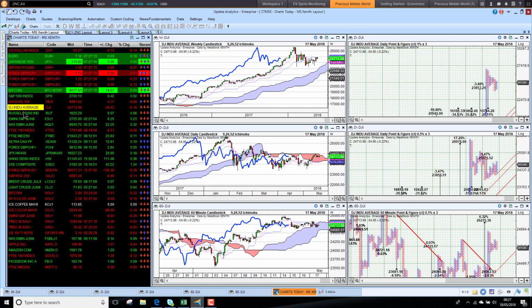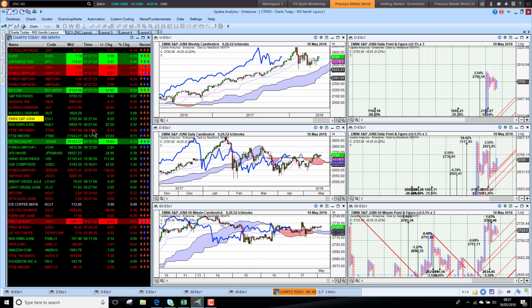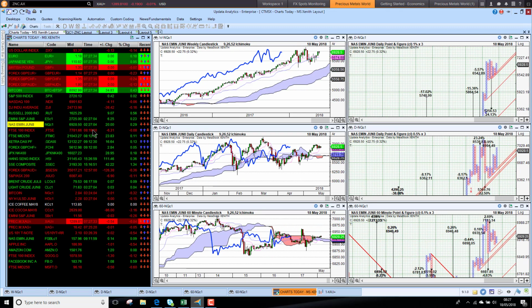And the broader US 2000 index we're seeing here is just starting to break to new highs. So it's interesting that the broader market is doing better. That was up 0.5% yesterday. The E-mini S&P is up 0.2%. The Nasdaq E-mini is up 1/3%. So it does look like the US market will open higher today.